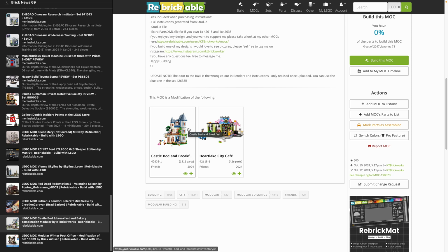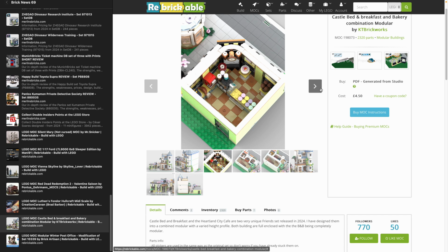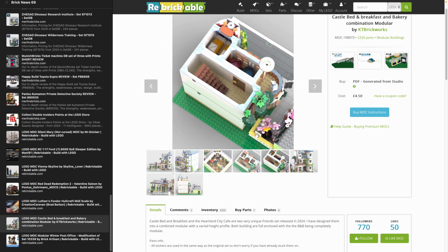So if your kids are no longer interested in Friends, before you throw these out, put them somewhere, or sell them for a very low price, it may be worth checking out Rebrickable. Are there any good alternate builds? Because in my experience, there's a ton of amazing stuff coming especially out of the Friends sets. There's a large community of MOC designers here, because there's so much gold in these sets. So there may be something for you, and this is a good example, made out of two sets. It looks really cool, like something that could go into your city. Pretty cool stuff. I really like the alternate build.